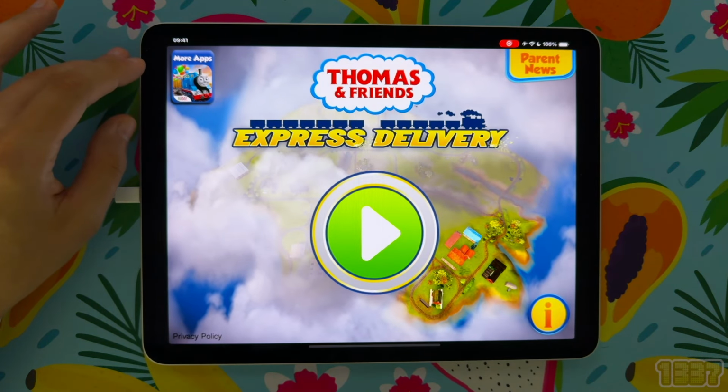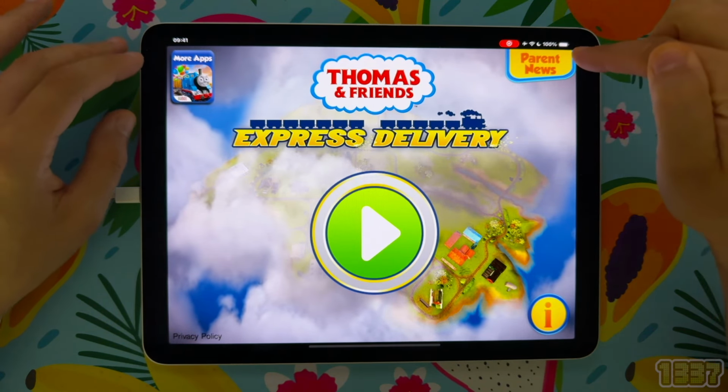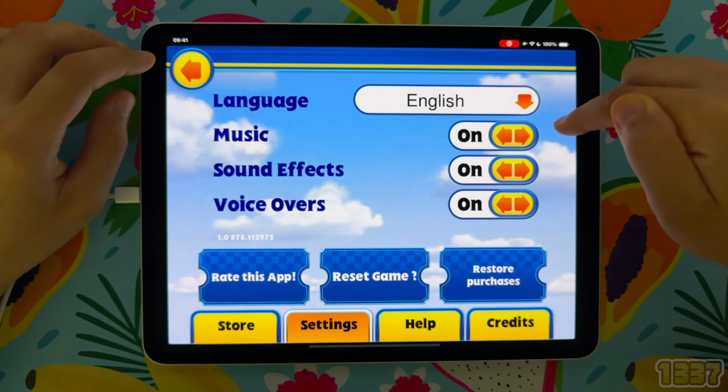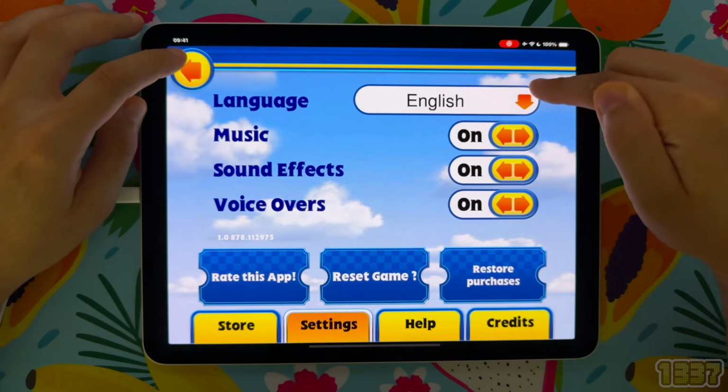Welcome back to the island of Sodor. Everyone is having a wonderful time at Sir Topham Hatt's birthday party. Let's find out what deliveries they need.